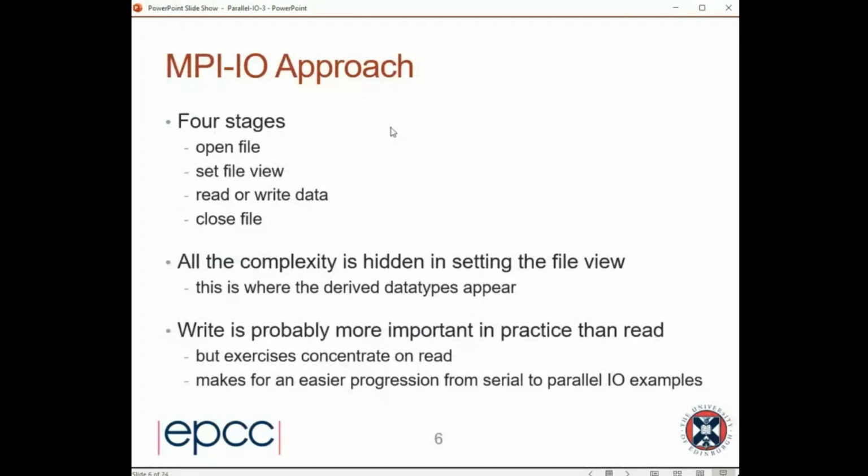So there are four stages to MPI-IO. There's opening the file, reading or writing the data, and closing the file, which is par for the course for any I/O library. But the middle one is setting the file view. All the complexity is hidden in setting the file view. That's the key stage. This is where the derived data types appear.